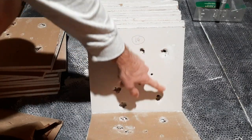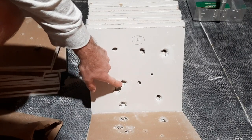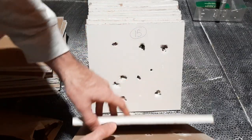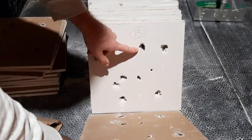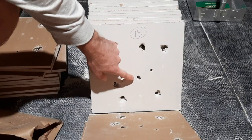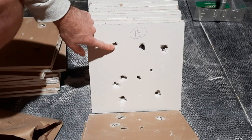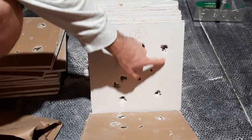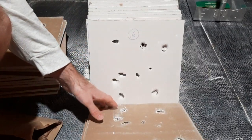The soft points still all look the same. The TTSX is starting to expand a lot more now. So we're in the 14th sheet here. Let's continue on. 15th sheet, you can really see that Winchester full metal jacket. Look at the size of this hole, guys. The Aguila is starting to lose stability, and the Norma has already lost stability. The PMC X-Tac is still punching straight. The soft points all look the same here, okay?